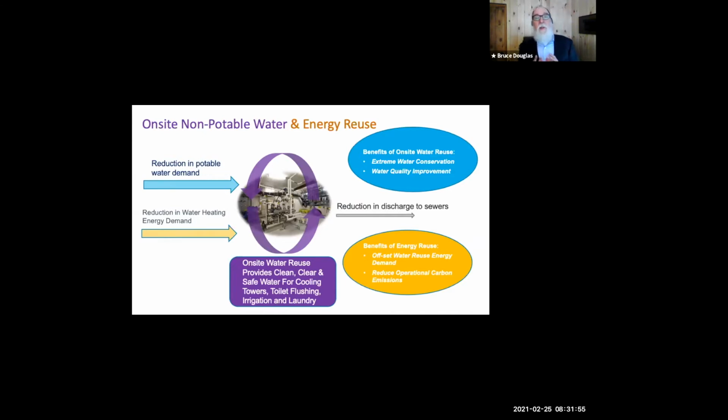Thank you. And so this summarizes the big picture, that what we're doing with on-site water reuse for non-potable demand is we can reduce the potable water demand and the water heating demand, also providing water quality improvement. There's a significant benefit of sending less water out into the sewer system and less organics into the sewer system by reducing that discharge. But again, as I mentioned, we're offsetting the reuse energy demand, and we can reduce the overall operational carbon emissions by utilizing electricity, not using as much natural gas for heating water.